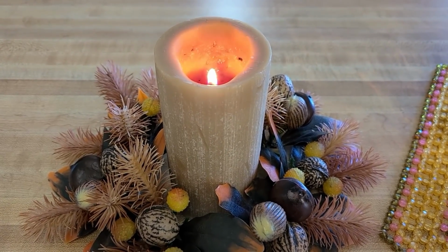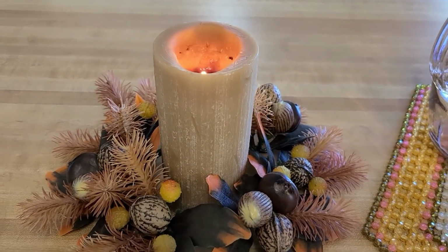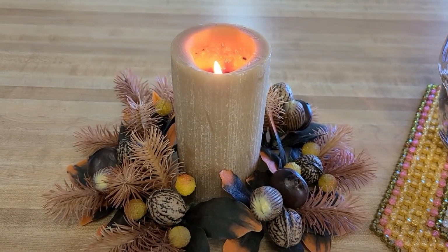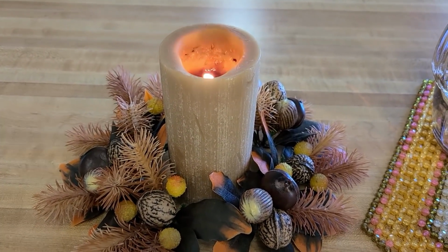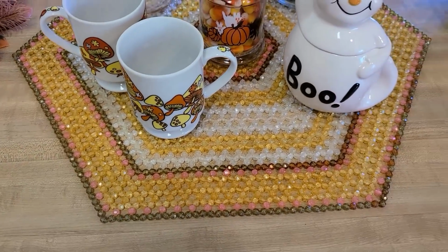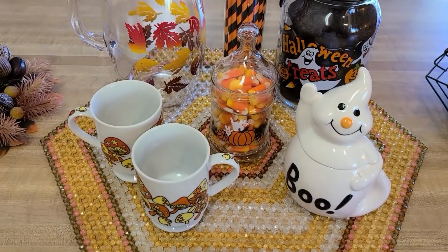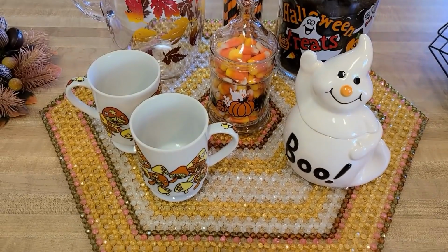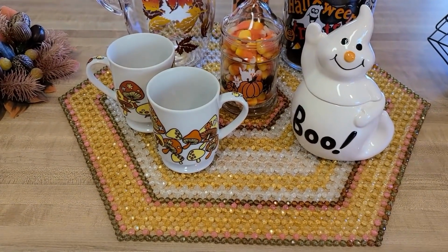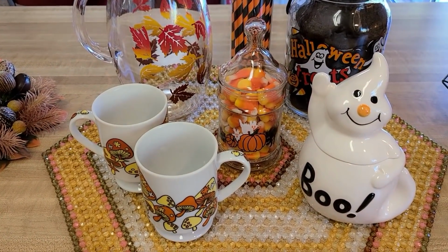Sometimes when you thrift a candle, there's no label on the bottom of it, so you can't really know for sure what they called it, who made it, but this seemed to be a pretty good quality one. It smells very nice and smells like maple to me. I've had this really large beaded mat, placemat, doily, kind of large for a doily, but I've had it for decades. Thought it would be kind of fun to put some of these things on it.